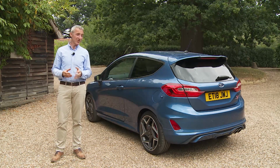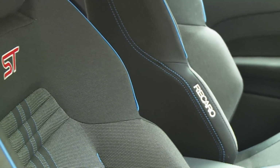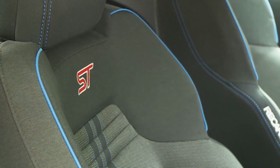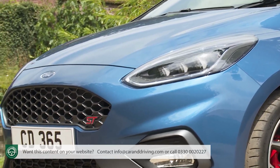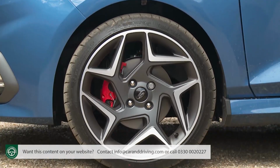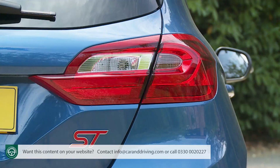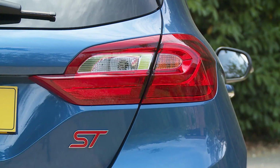Well, the answer is actually quite a lot. Recaro sport seats feature even on the ST1 base model this time around. And as well as the expected body styling kit and ST Sport suspension, the entry-level point in the range gives you 17-inch flash grey painted 5-spoke alloy wheels, LED night signature rear lights, powered heated mirrors and a Thatcham Category 1 alarm.